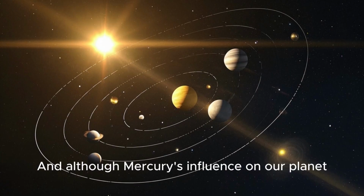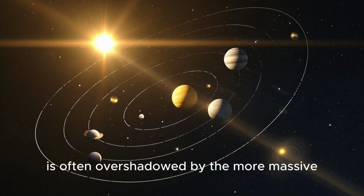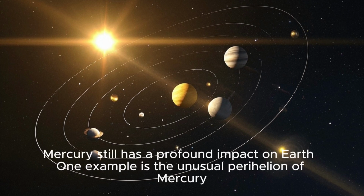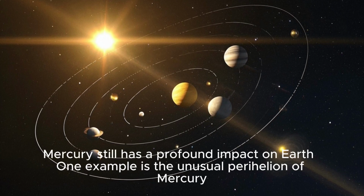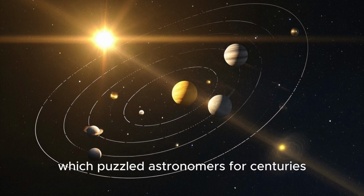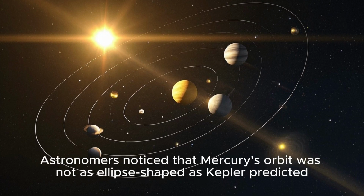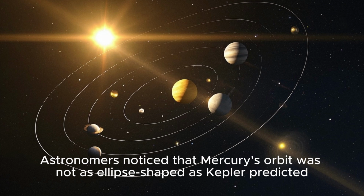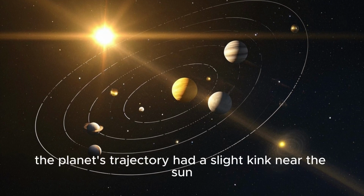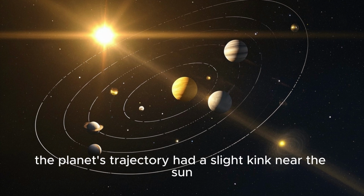And although Mercury's influence on our planet is often overshadowed by the more massive Venus and the colossal Jupiter, Mercury still has a profound impact on Earth. One example is the unusual perihelion of Mercury, which puzzled astronomers for centuries. Astronomers noticed that Mercury's orbit was not as ellipse-shaped as Kepler predicted. In reality, the planet's trajectory had a slight kink near the Sun.